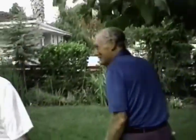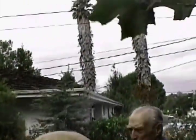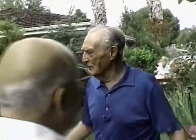I see you got a palm tree out there. Oh yeah, they got palm trees. I'm surprised you got this brought up. This is the palm tree. Oh yeah, no kidding. It's scrubby. Keep those trees, and the wind blows, the first thing you know, you got them all in your yard.